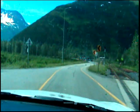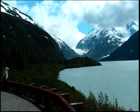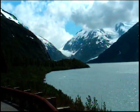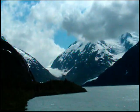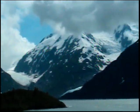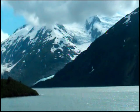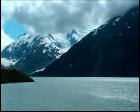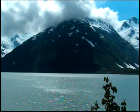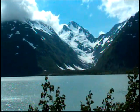Good work, honey. Okay. And right outside of the tunnel, we have our first beautiful scenic view. It is one of the glaciers. I'm not sure which one. You can see part of it coming down over here, part of it up here, and coming down to the water. Overlooking this beautiful creek. You can see again part of the glacier there.